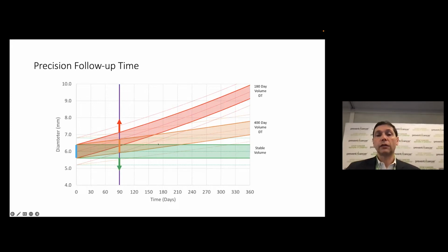If they had a stable nodule, you would see this green band. That's, again, 1 standard deviation. You'd see this green band over time, and you'd expect that the measurements would all fall in that green band. But if you had somebody with a 180-day doubling time, they would have the red band. Now, one of the questions you might ask is, how much time should I wait before I call the patient back and try to measure whether there's been substantial, significant growth? What I'd argue is that it depends on the width of these bands, which could depend on the scanner, the protocol, the presentation of the lung nodule, lots and lots of things.